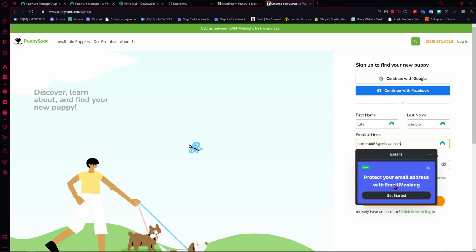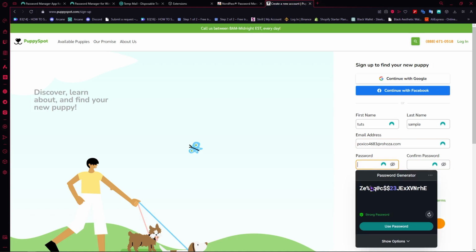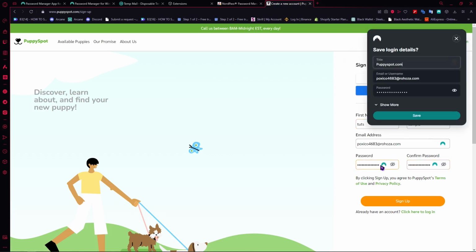And then as you can see, you have your email masking feature. You can protect your email address with this one. This is the premium feature that we have talked about earlier, and you can do that if you have the premium version. And then for the password right here, you can generate your password by using NordPass. As you can see, it is very easy. It would pop up automatically once you click on the password icon right here. So if you want to use this password, you can click on use password. But if you want to edit, you can click on show options, and then you can edit how long it is, and whether you want capital letters, digits, symbols, and so on. In my case, I'll just click on use password, and it would autofill just like that. It's very easy.